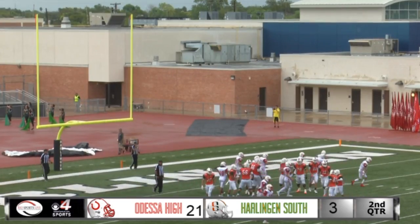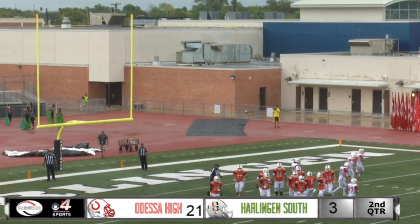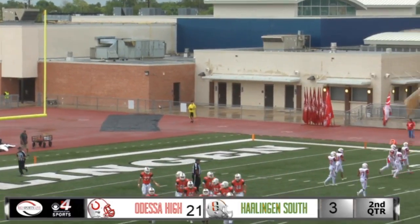Kick is up, number 83, the extra point is good. So just like that, 21-10 now your score.